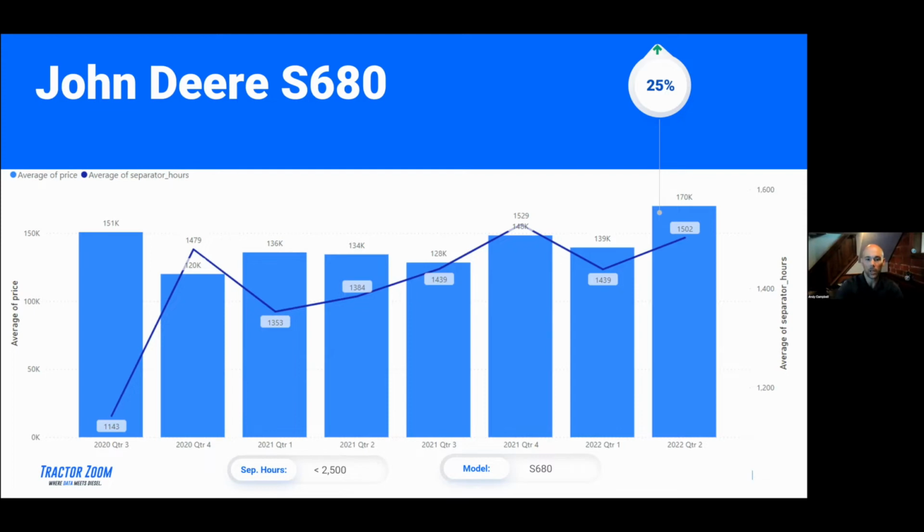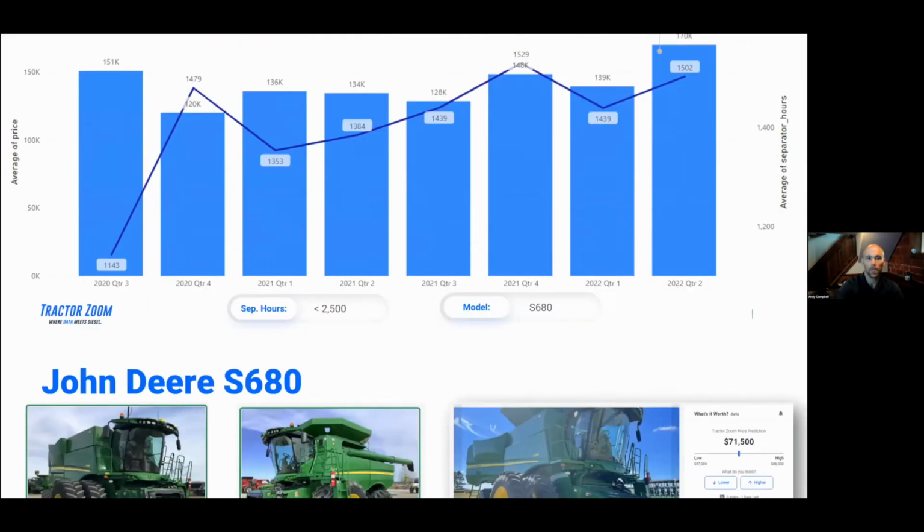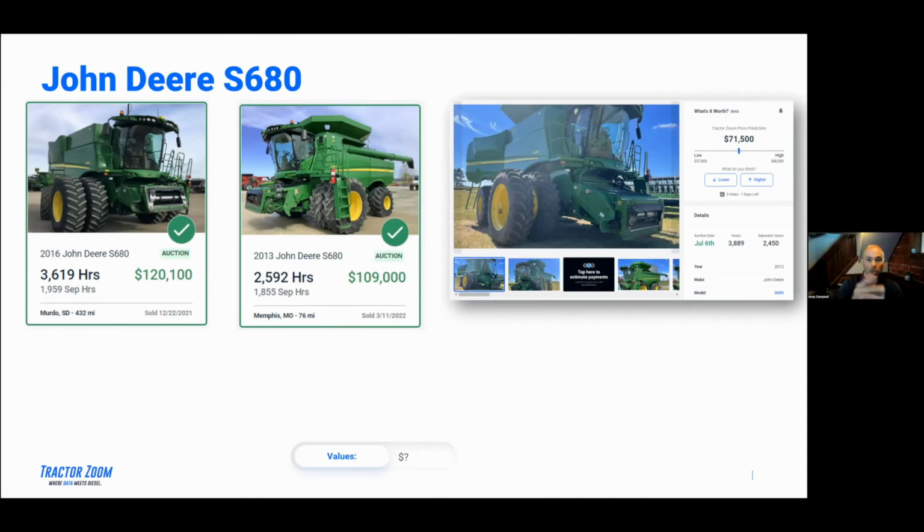Okay, so let's take a quick look at this S680. Two recent comps. The first at 120. This was back in December. If you adjust that a little bit for hours, it might bring the value down to 95, maybe a little bit lower, into 90,000. Compared with what we're looking at, which is 2450 separator hours. The second comp here, a little more recent. And again, not a lot of comps out there if you've been paying attention, just because there's not a lot of sales.